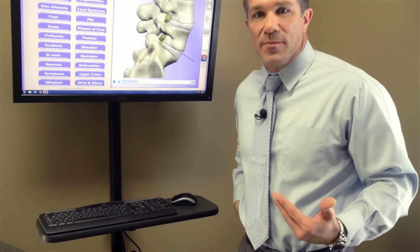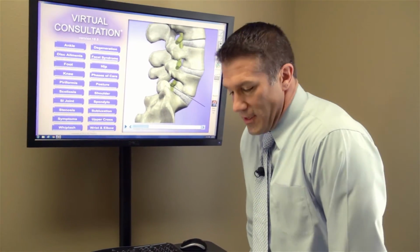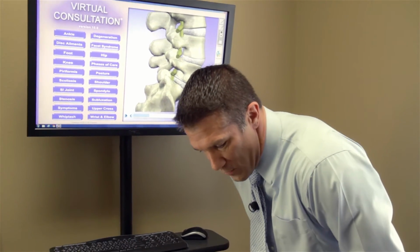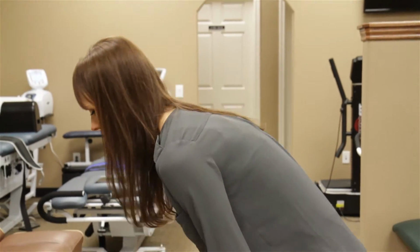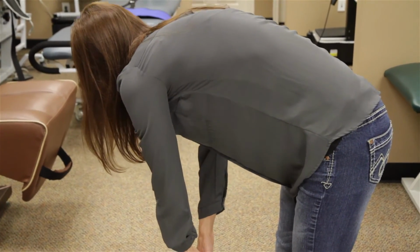You'll see a lot of people feel like they're getting relief if they stand in a line for a long time, they just want to bend over and open the spine back up. And essentially what that's doing is opening the joint and taking pressure off of that area.